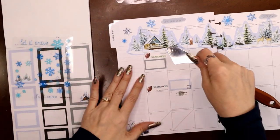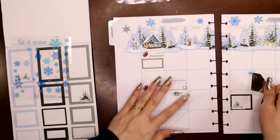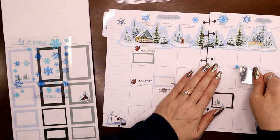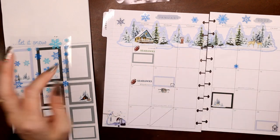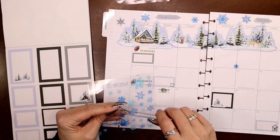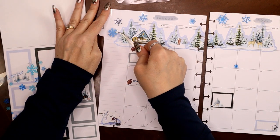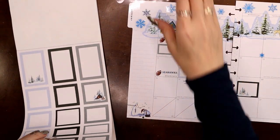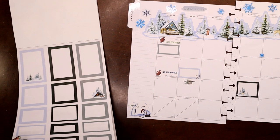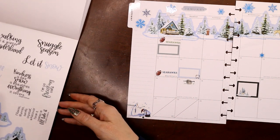I'm just thinking I'm gonna pick up this little tiny skinny one, because this is small enough that it can be one of the ones that I sprinkle around the spread. Because I might end up using most of these stickers. So here, let's stop there. I'm not gonna use these. Let's stop there and look for a couple of quotes.